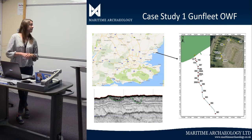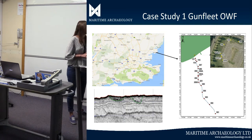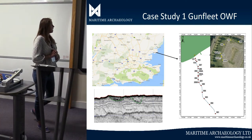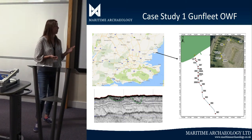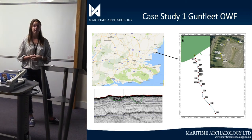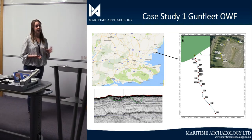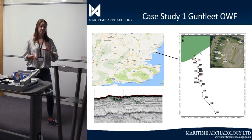So that brings me on to my first case study, which is Gunfleet Sands offshore wind farm. It is about 8.5 km outside Clacton-on-Sea. It's one of the first offshore wind farms. Offshore wind is the fastest growing use of energy in the UK. In 2016, more electricity came from wind farms than from coal. So it's an industry that is growing, and it's only really been growing since the early 2000s.